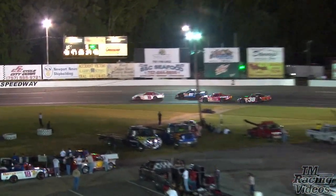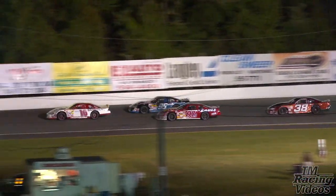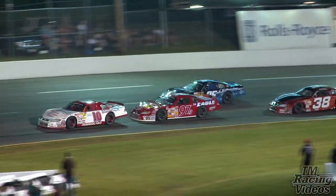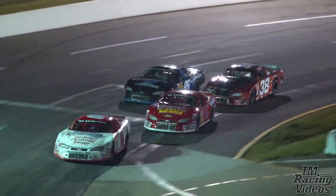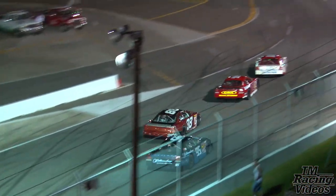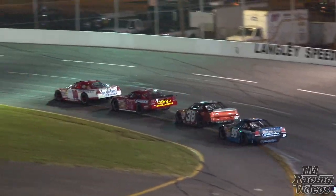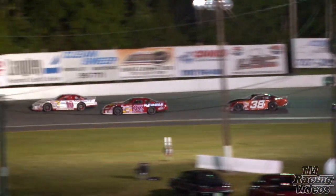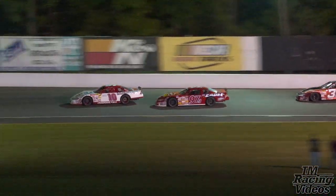Look at this battle between the 95 and 97. The backup 97, the red one. Danny Edwards makes the pass. That car is fast. Dwayne Shreves also making the move and gets past the 95 of Shane Lockhart. His car is not up to speed in this race. Whatever they did is not working on the 95.